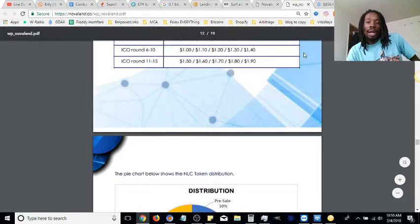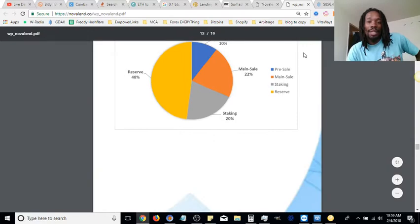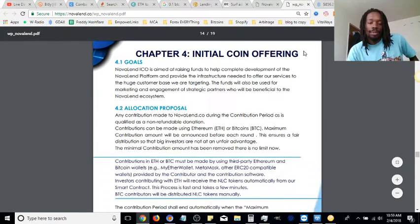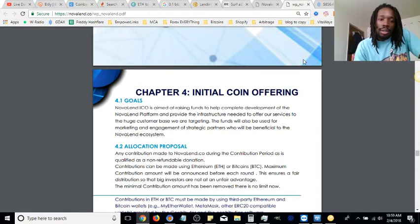You know, keeping in mind that they're actually still around after the ICO, because there's been ICOs that actually didn't make it out, or they exit scammed during or after the ICO. So it's just do your due diligence, guys. I can't stress that any more. Do your due diligence, right?